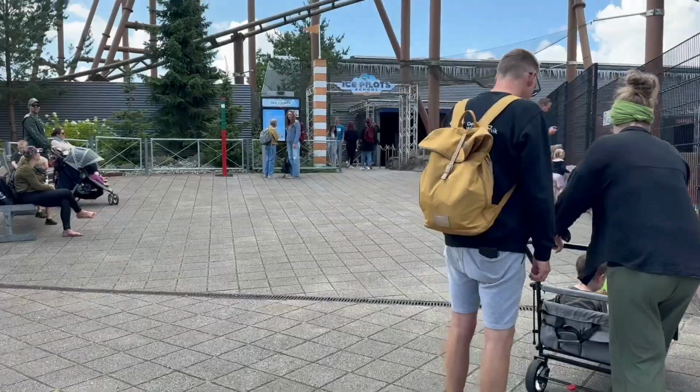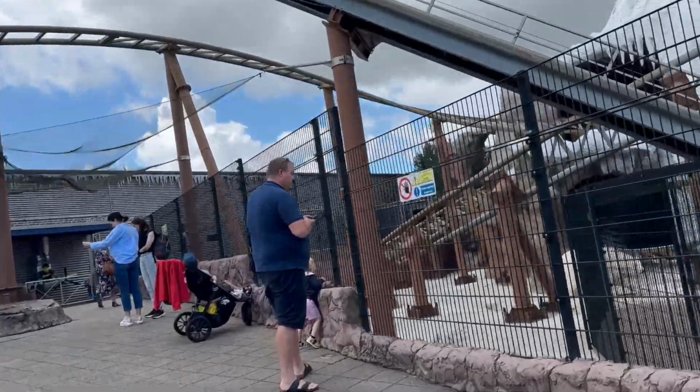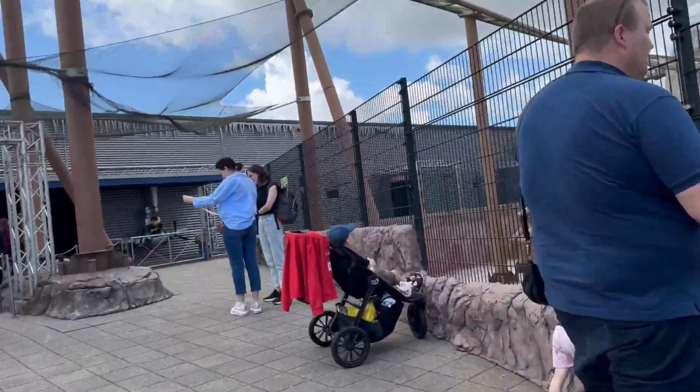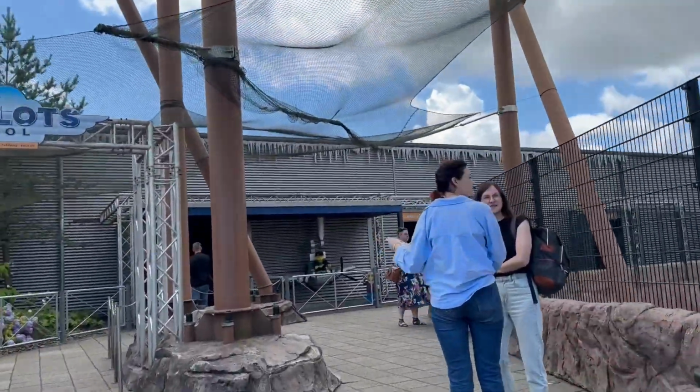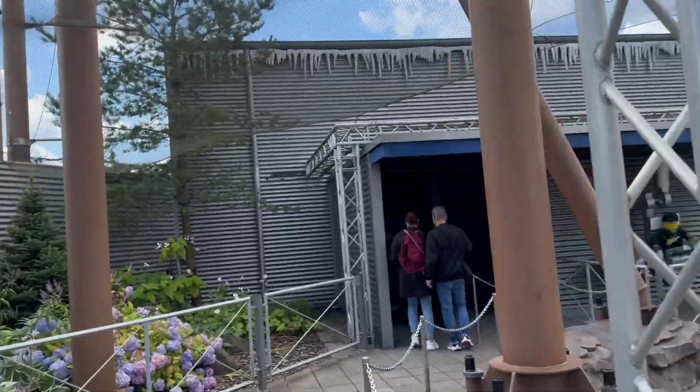It's a Zero, looks like, coaster, and it has a really cool surprise in the tunnel, so I'm really excited for that. It looks very forceful too. So we're actually going to do the Ice Pilot School first. I think you can control how you flip. It looks really cool, and I'm very intrigued to see what it's like. Let's see how long the line is, because there is no reserving ride, but that's fine. Let's go.